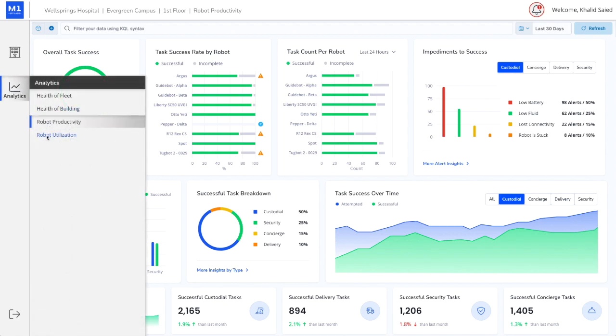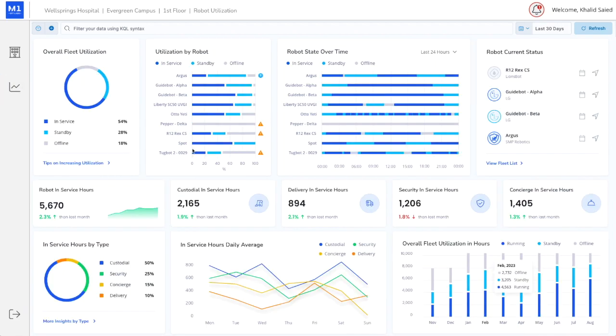Finally, the Utilization dashboard shares another side of the story for facility managers and C-suite leadership. This answers the question, how often are my robots being assigned tasks? Are we putting them to work as often as we should? Are we doing better over time? It also helps to inform whether we need more robots, or if the ones we have still have capacity to fill.